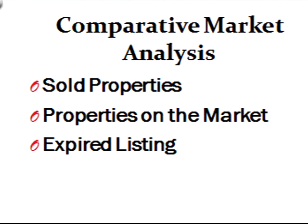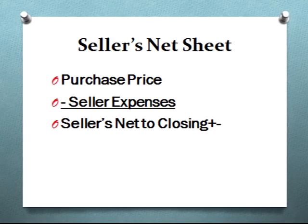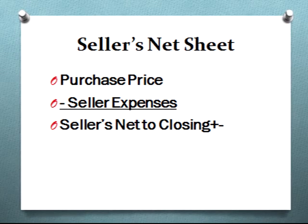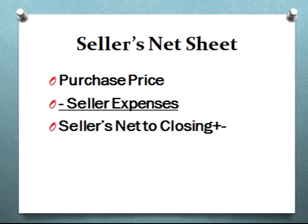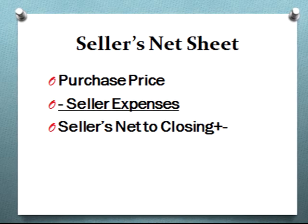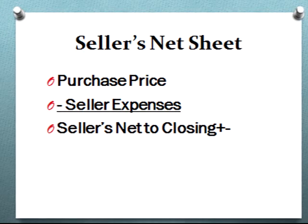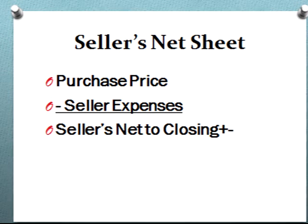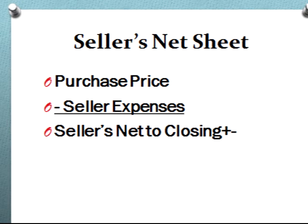The next thing that we need to get our arms around to be able to understand is the seller's net sheet. Now what this is, we're going to take the sales price and then we're going to subtract away all of the expenses that a seller may have, because the bottom line is the seller is more concerned about their net at closing than they are anything else. Now let me say this, your local MLS has a program and all you'll need to do is to go in and do a seller net sheet.